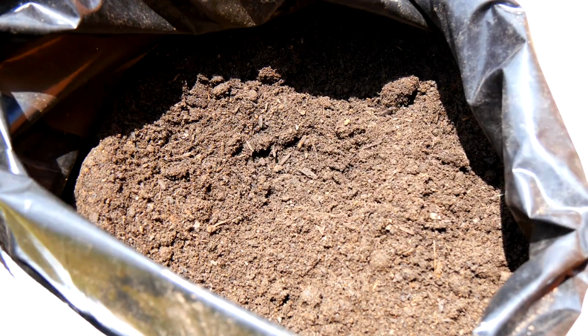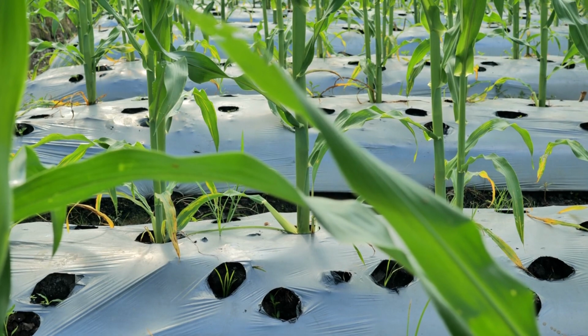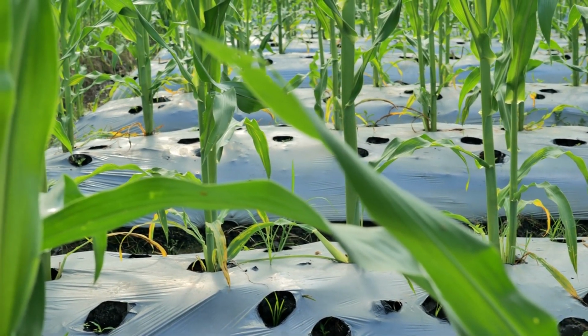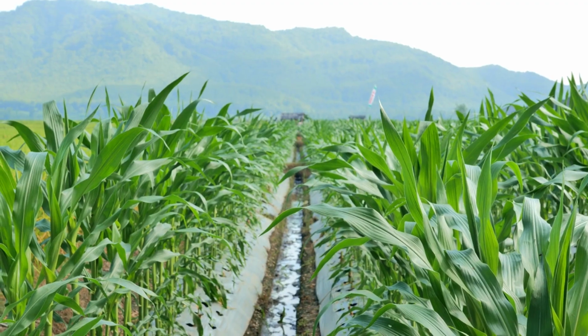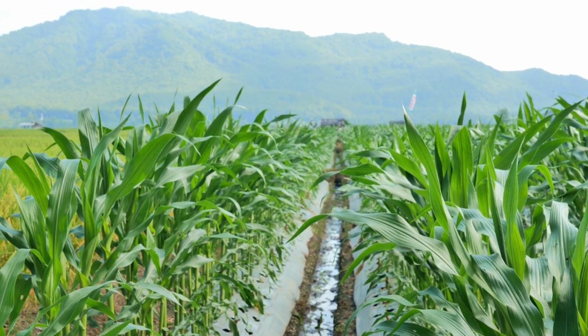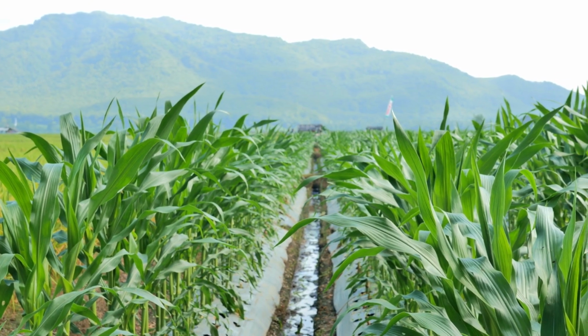Another essential aspect of preparing your garden for fall planting is mulching. Apply a thick layer of mulch, such as straw, wood chips, or shredded leaves, to retain soil moisture, suppress weeds, and moderate soil temperature. The Penn State Extension suggests that mulching helps protect young plants from temperature fluctuations and reduces weed competition, allowing fall crops to establish more easily.